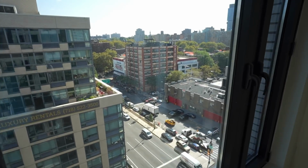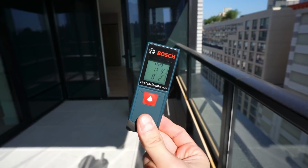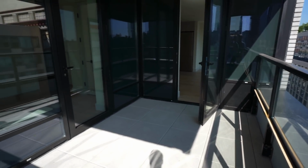The view that we've got here is not bad. We're looking out over downtown Brooklyn and some of the other buildings. And this is an 11-story apartment. Next to the common area, this is where we've got the terrace. It's pretty big too, 13 feet 9 inches by 8 feet 2 inches.